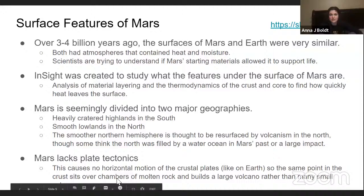So Mars is known to have very large volcanoes because the crust sits over these chambers of molten rock and just continually builds layer upon layer of molten rock to build large volcanoes like Olympus Mons, for example, rather than the many small volcanoes we see on Earth.